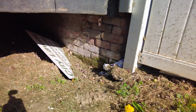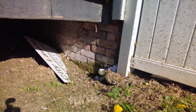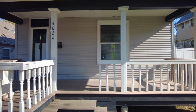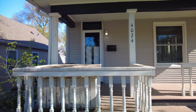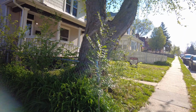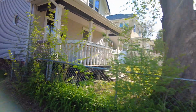So the first thing that I notice is that this is a brick foundation. So I'm going to want to take a look at the inside basement. The exterior of the house is vinyl siding for the most part, and it looks like the decking boards are a composite decking. So we don't have to worry about a lot of the exterior here. The roof also looks like it's been replaced. I love seeing overgrown bushes. Basically lawn care that hasn't been taken care of.